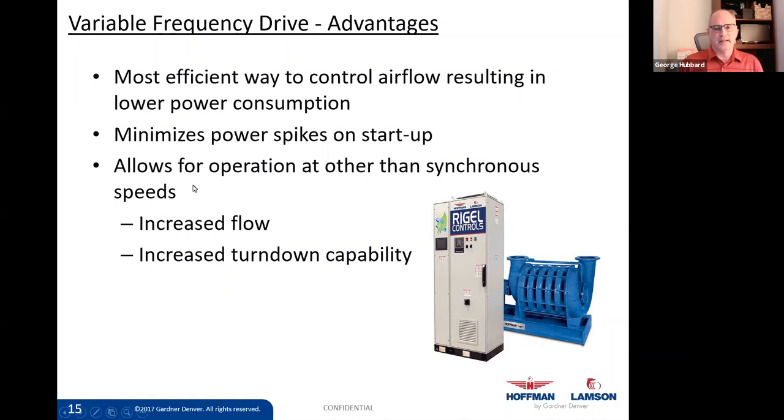And then another really nice feature is that you can operate over synchronous speed. So you can go over 60 hertz. So now you can increase the turndown capability and increase the flow from the existing blower. So you can go from 72 hertz down to whatever the minimum speed point is. So you can get more turndown capability actually with speed control.